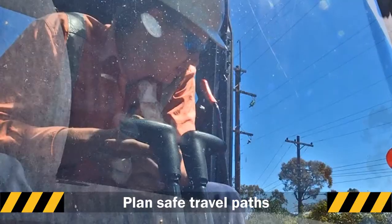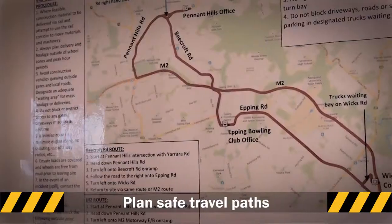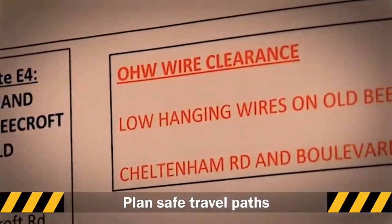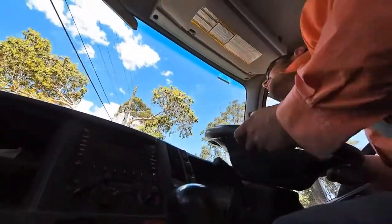Plan safe travel paths that allow you to maintain the required clearances, and contact site managers or property owners for information on the approved safe travel paths for their sites. Keep to these paths and make sure you visually check all power lines if you must pass beneath them.